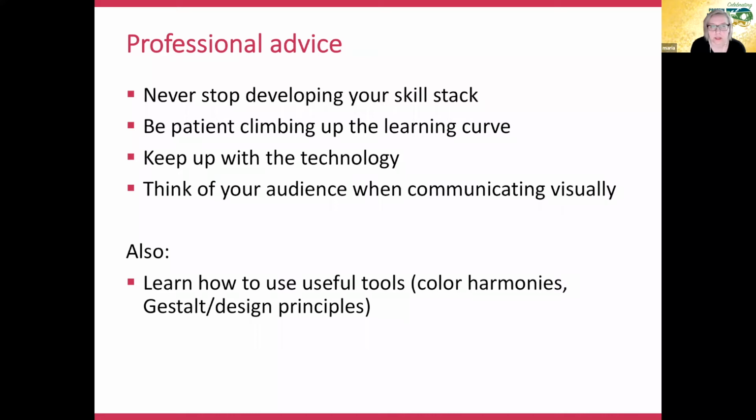Like with Autodesk Maya, I struggled really hard in the beginning. It was very hard to internalize those concepts. So sometimes it's very hard to climb the beginning of the curve because it's steep, but then it's going to get better. And like I gave you the example with MASH, keep up with the technology. It makes your life easier, the new things.